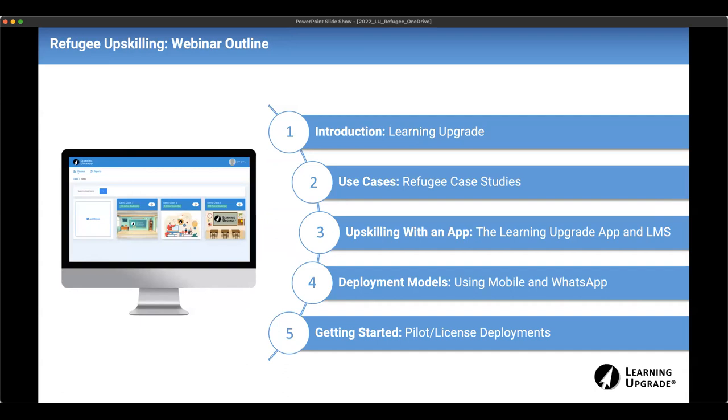And so we'll talk about how to best optimize our learning management system and the student onboarding to ensure that every refugee is able to get off to a fast start with Learning Upgrade. And then also make sure that they have their pre-test taken care of, they're enrolled in the appropriate courses, and then they can go through and improve their English, math, and job skills.